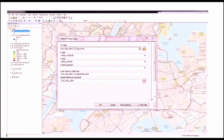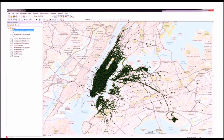Why are we doing that? Because remember, it had pickup longitude, latitude, destination latitude, longitude. We took the destination and had that transformed into our shape. We can't have two shapes, so we're going to take the origin longitude latitude and make an XY event layer out of them. Okay, nice parlor trick. And here's what happens. Here we have our XY event layer. That's where all the people going to LaGuardia started from.